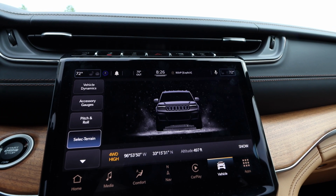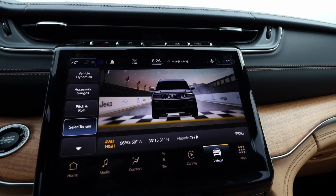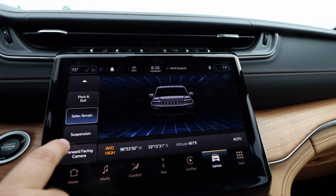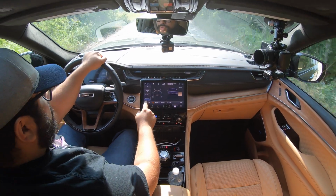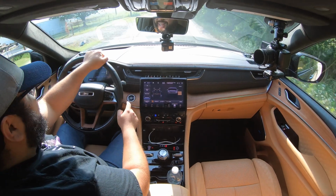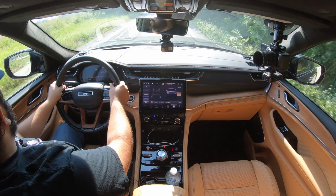Actually, we might keep that. The forward-facing camera is definitely a favorite. I like that we are able to have that on while we are driving with the off-road mode on. So let's keep it on the suspension. You can see the jumping around of the suspension, and let's see how this handles.